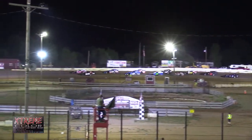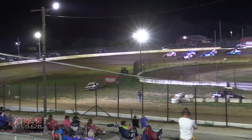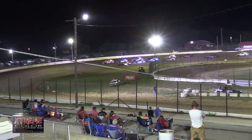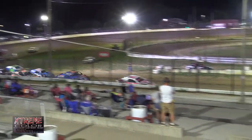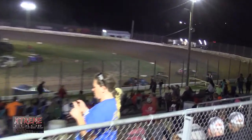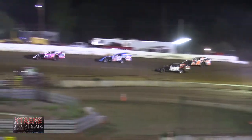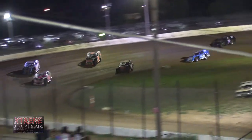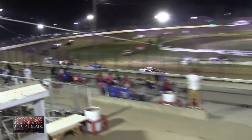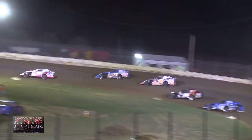All right, the 74 gets back going, Lucas Rowe. Dennison will pick his spot. There he goes again. Jordan Beard makes his move around the outside of Scotty Boo for third.